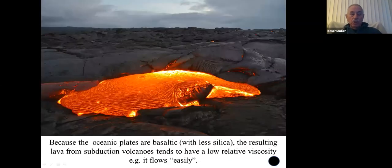Because ocean plates are basaltic, which means they have less silica than granite, they also tend to flow. They have a very low viscosity, which means they flow. And I'm sure you've all seen these pictures of some of the volcanoes in Hawaii where they just kind of ooze around. They're not particularly explosive usually, and they just flow.